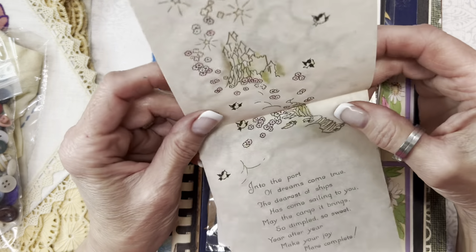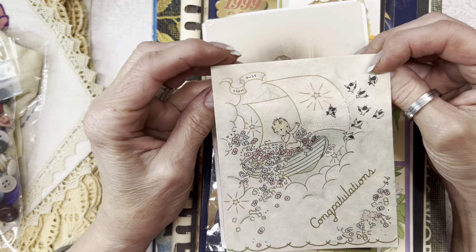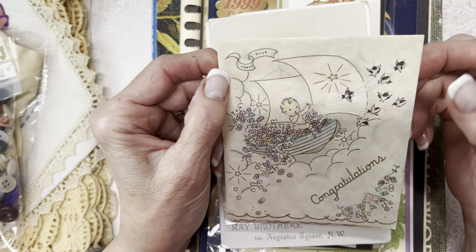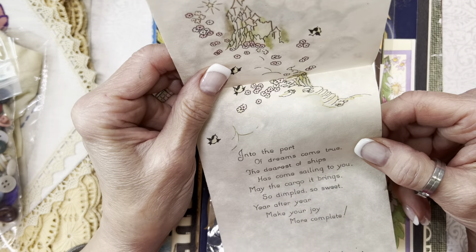This is a vintage card, and I thought it was kind of cute. Number one, it had a baby on it, and it's one of those that opens up like so. Who knows? At this moment in time, I think it makes more sense for me to put something like this, is it actually about a baby? I guess so. Put it with baby stuff as opposed to vintage card stuff.